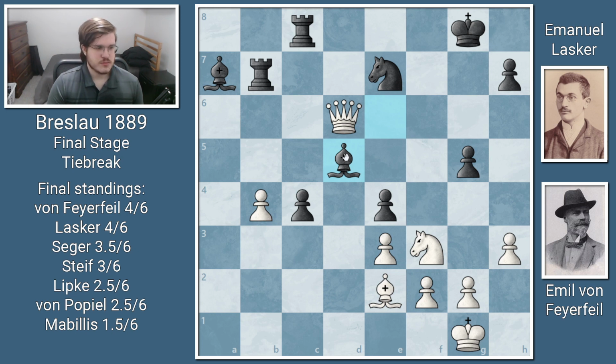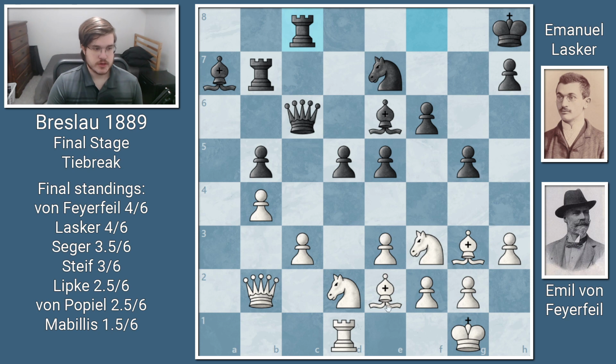It's certainly not going to be much, and I do believe that black should end up winning this game, but you're looking for whatever chances you can get in this sort of position. But okay, Feyerfeil continues defending. We have rook to c1 instead, and now knight to f5.